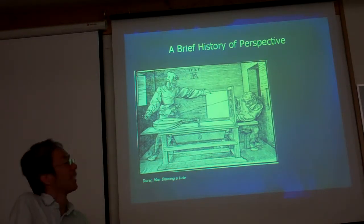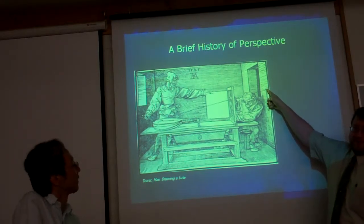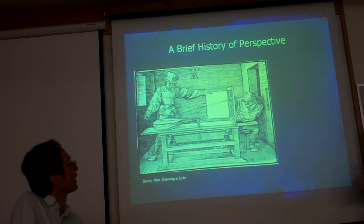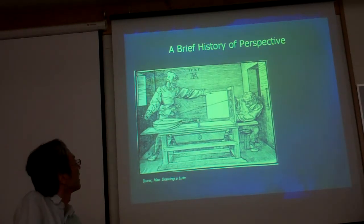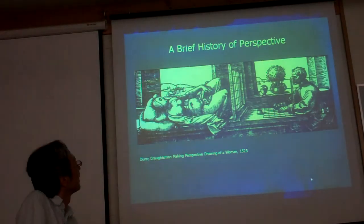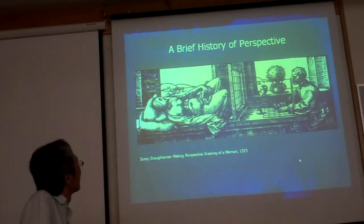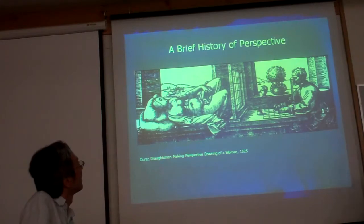Yeah, with perspective, this is like the eye of the viewer, and everything goes back to that. And I have that other one, I think Hope you mentioned, or one very similar. He's got the grid that he's looking at the model through, and he's got the grid he's drawing on there.